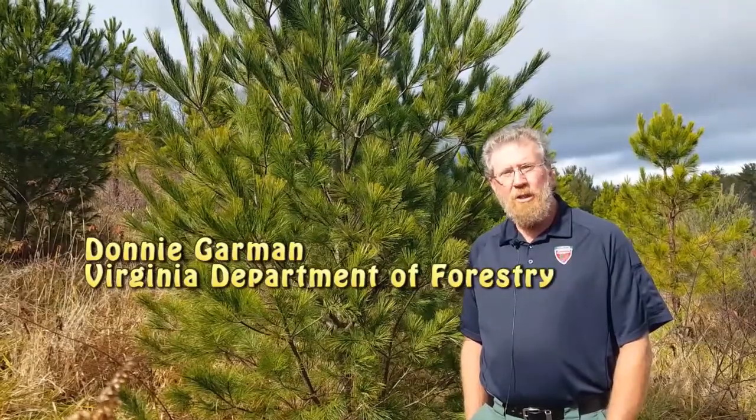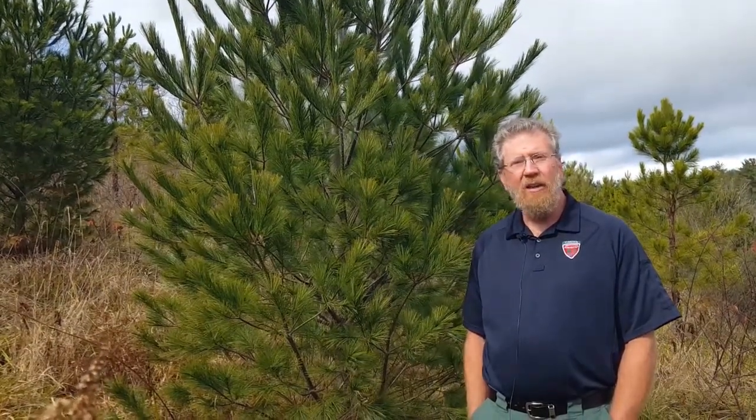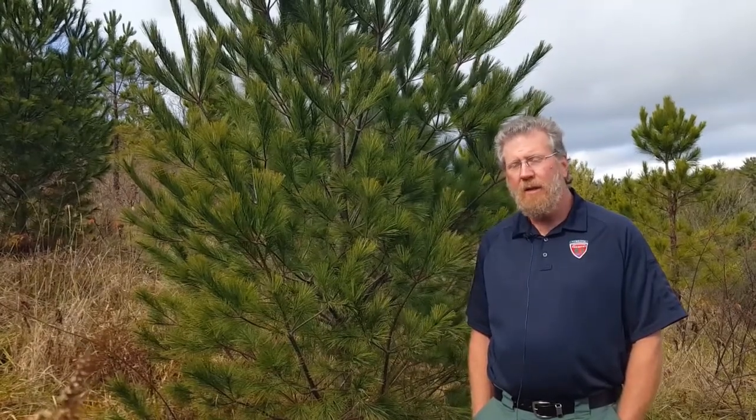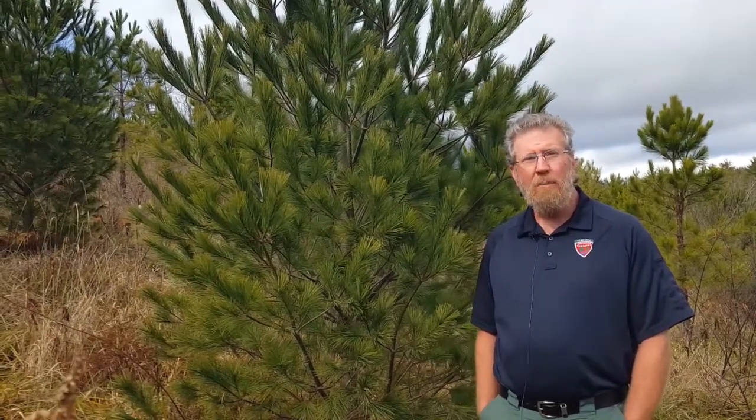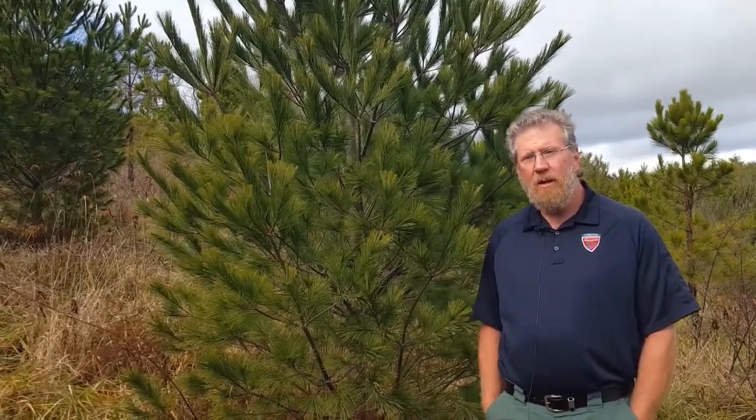I'm Donnie Gorman with the Virginia Department of Forestry. I'm a local forester in the Galax, Carroll, Grayson area. I assist landowners with land management. One of the things we manage for is white pine locally, which goes to the local sawmills for timber production.